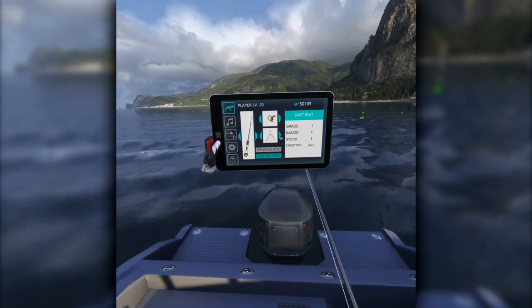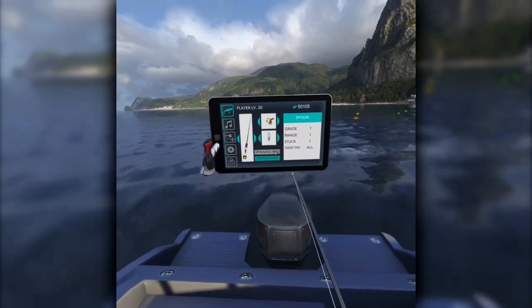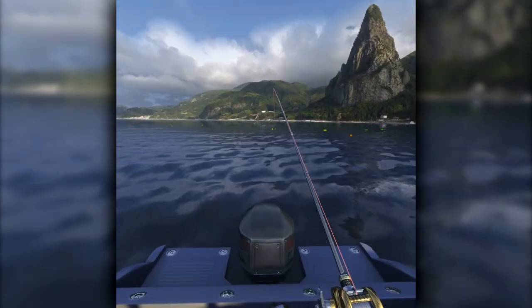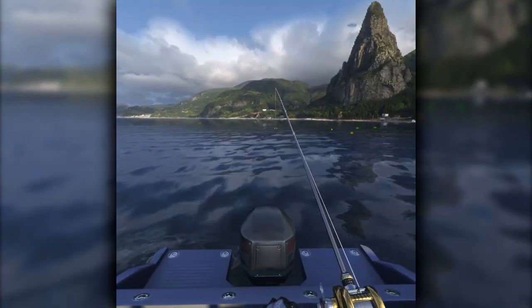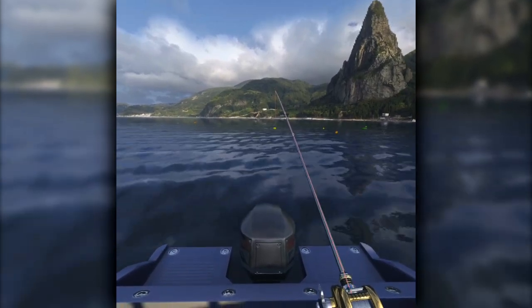So, my different baits here. Target fish. Ooh, there's an eel. Maybe try a spoon. Do they like spoons? Yeah, let's try to catch one of those on the spoon here. I know they're not too terribly interested because they're yellow, but we'll see. Oh, might bite. Oh, there it goes.